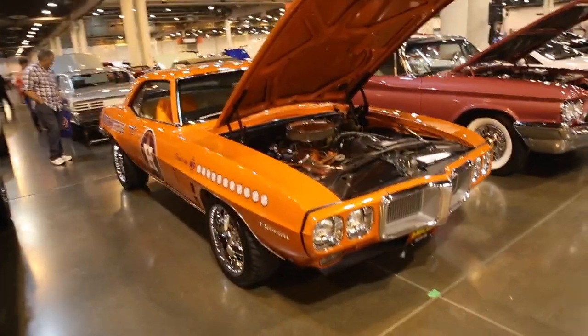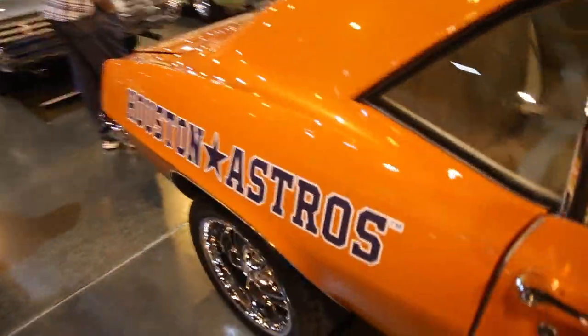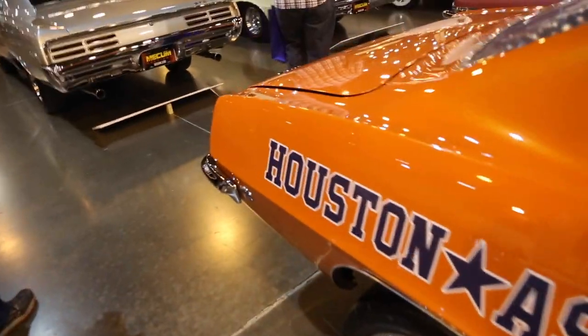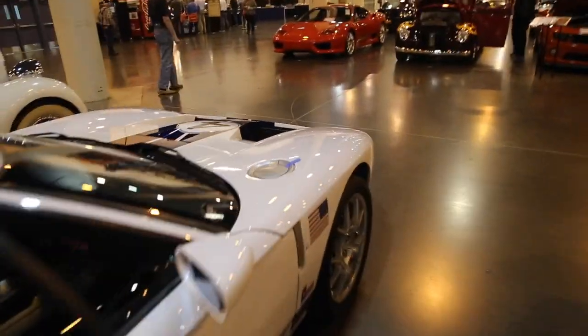We got this Pontiac Firebird right here with the Astros livery, looking very nice. Always got to support the home team. Wonder if you get that shirt if you buy the car. We had another Ford GT here, this time white with the blue stripe. Ooh, number four.